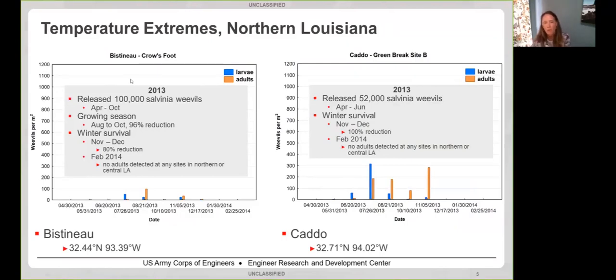So in 2013 on Bistineau, we released 100,000 Salvinia weevils, spread amongst multiple releases from April to October. Usually about every 4 weeks, we'd go out and put another batch of weevils. At Caddo, we released approximately half as many weevils, 52,000, and we released for a shorter amount of time, April to June.